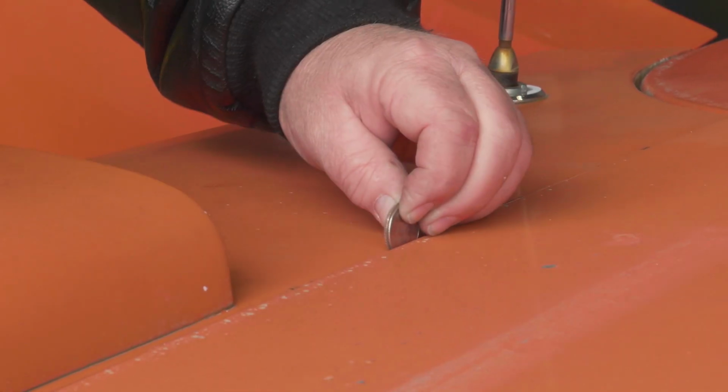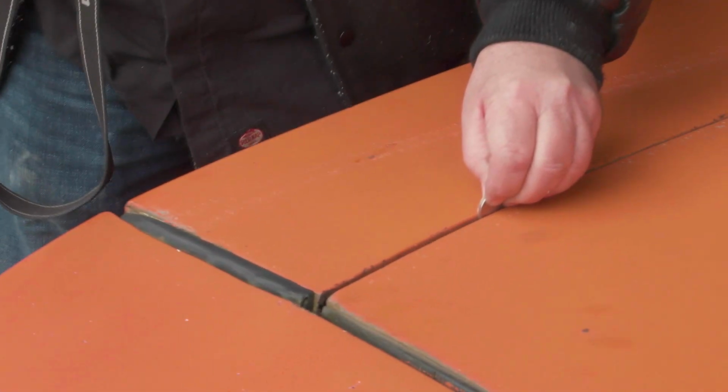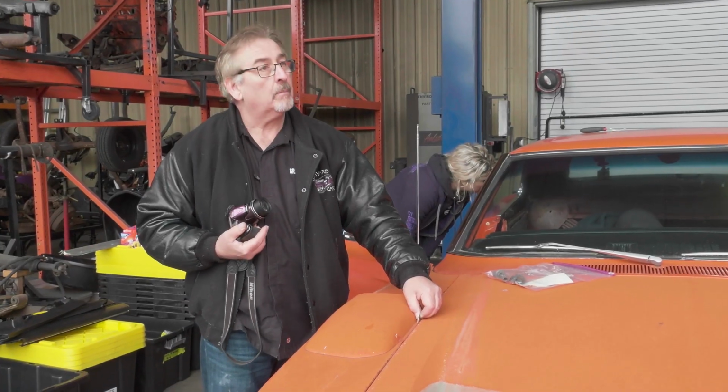I have two quarters, and I literally can't wedge them down in there. But I come to the front, and I can clearly put them both in there. So as I run it like this, I can feel it starting to get tighter and tighter, and right there is where it begins to sink in.